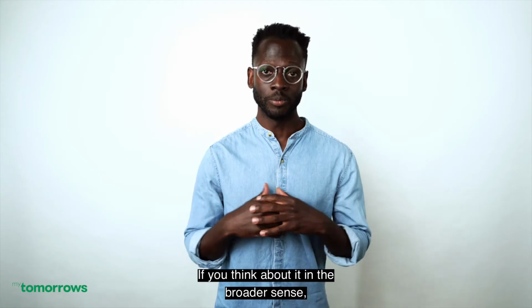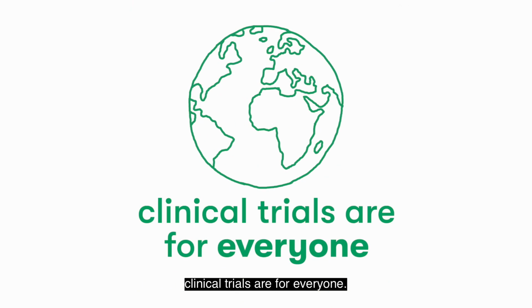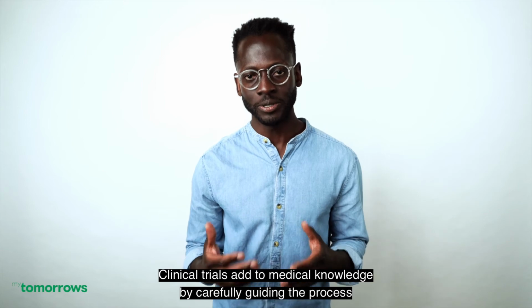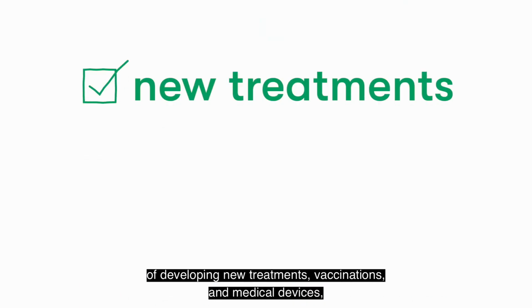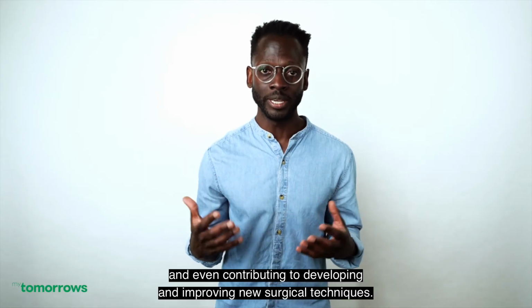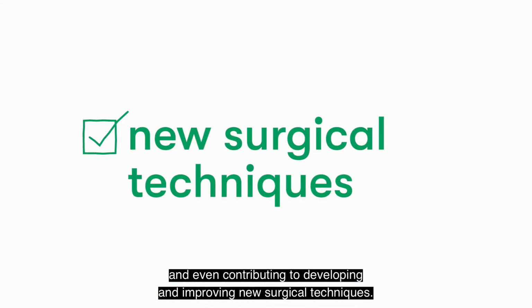If you think about it in the broader sense, clinical trials are for everyone. Clinical trials add to medical knowledge by carefully guiding the process of developing new treatments, vaccinations, and medical devices, and even contributing to developing and improving new surgical techniques.